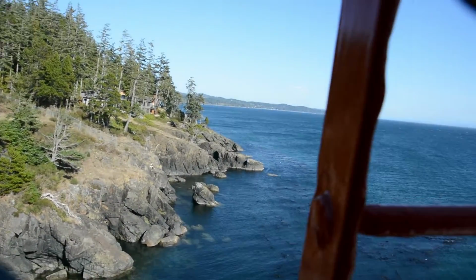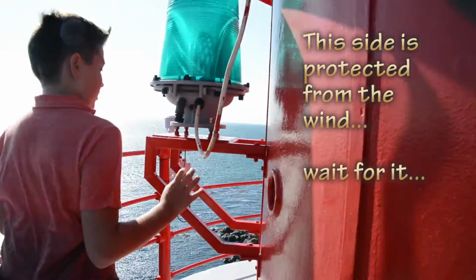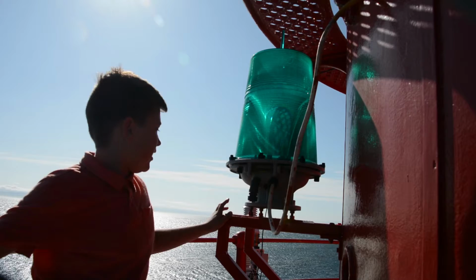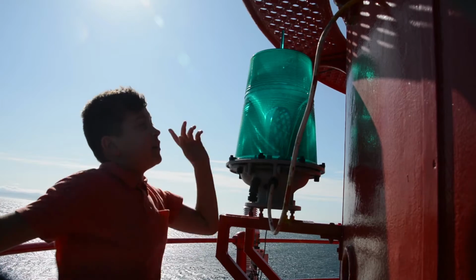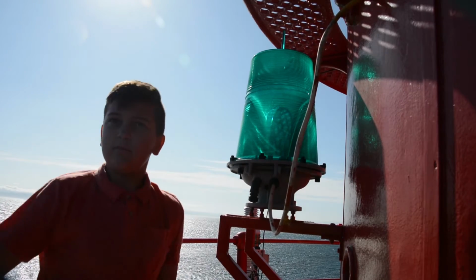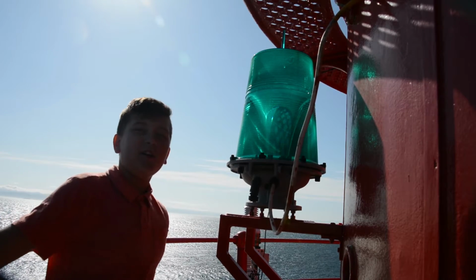Let's just go around. We'll have a look at the light and the weather station. This light is still a functioning light for ships. It basically just replaced the lights that were in there, just a little bit fancier. It comes on at nighttime automatically, and it flashes about every 30 seconds or so. So the ships going by can tell that Sheringham Point is right here, and so they know where they are.